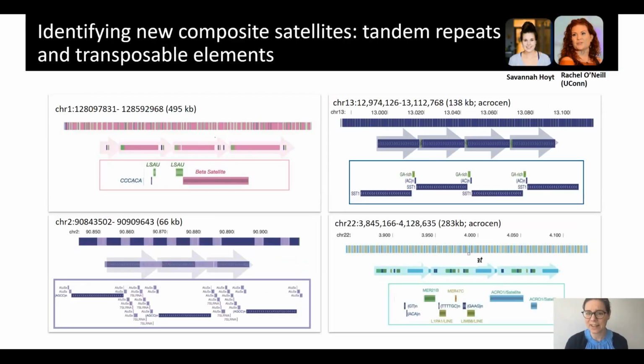This is just another slide to give the audience a feel for these types of composites that we're seeing involving the beta satellite, SST1 satellites, as well as acrocentric satellites. So we're starting to see this as a common trend in some of these unknown regions.